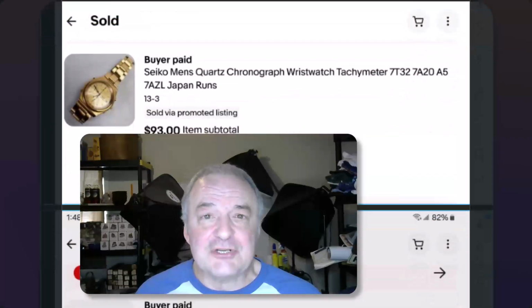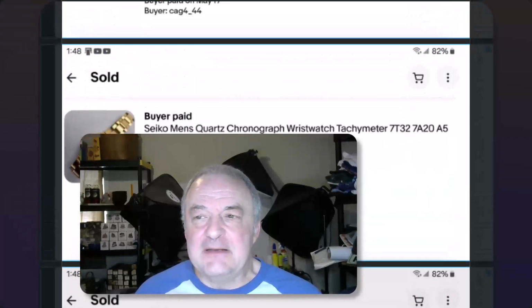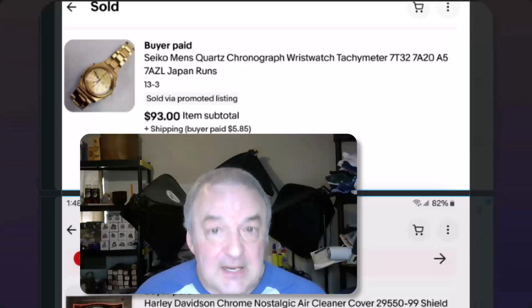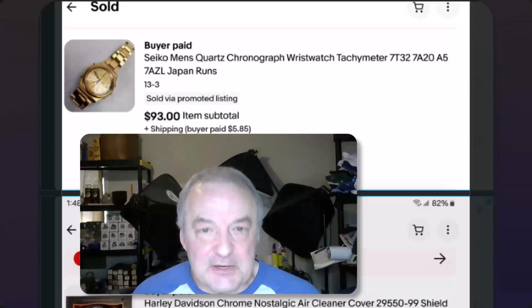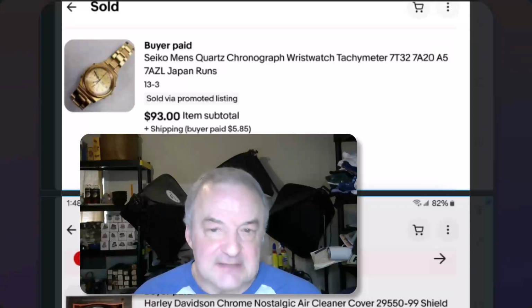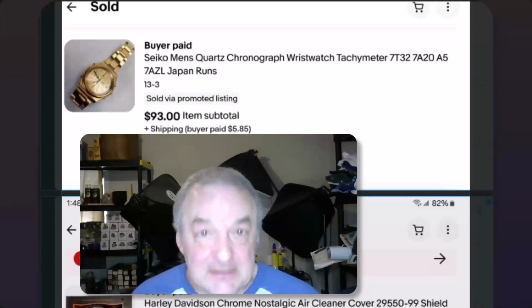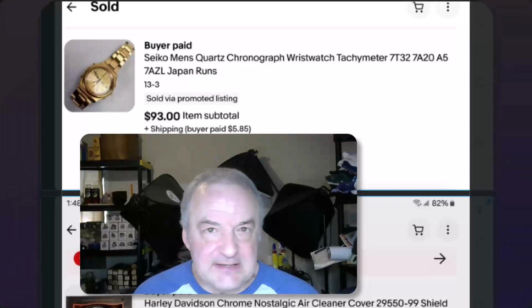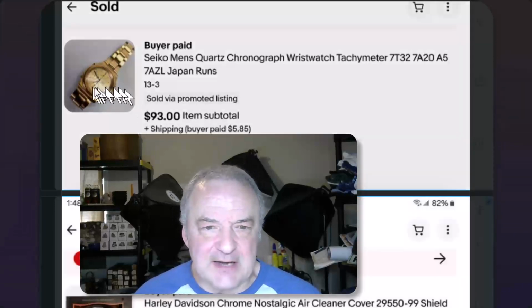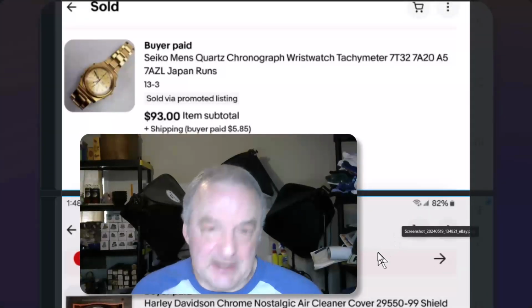Next item was a watch. This gentleman who has been letting me consign his nice pocket knives gave me this Seiko men's watch to sell, and it was running. You wind it, it was running, it was clean, it was nice, and so it sold for about $93. That was a nice sell, easy to ship. You have to kind of bubble wrap it nicely, of course, because you don't want it broken. You don't want the crystal broken. The crystal is that clear item on the watch face, but it was a good sell.